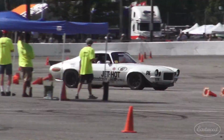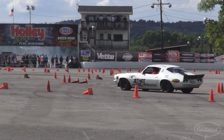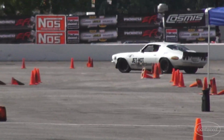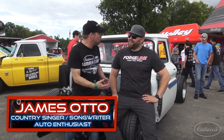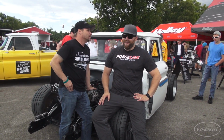Brian Finch was here doing his thing as well in his '73 Camaro, and coincidentally, Brian also had a hand in James Otto's truck. We caught up with James between ride-alongs, and he sat down with us to chat about his build progress. Well, LS Fest, man, we just caught up with James Otto. It's good to catch up with you. It's good to finally see this truck. Man. For Pete's sake, you guys have come a long way in a short time, dude.